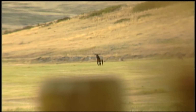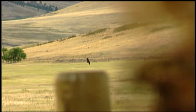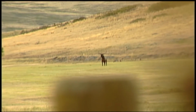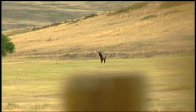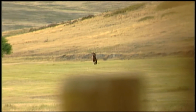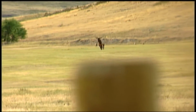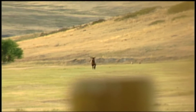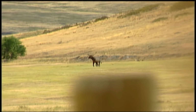Now this particular elk, we were high up on the hilltops and we saw him down in the bottomlands. So we decided to move in on this guy. We got set up in what was a depot that appeared to be where they stored hay, straw for the winter. And we decided to set up in there and call.